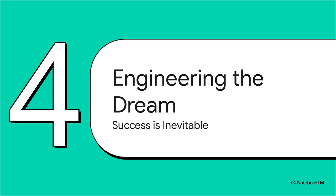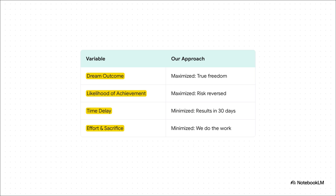The best way to get to this kind of freedom follows a clear logic, almost like an equation, that makes success feel inevitable. This framework is often called a value equation, and it's a super powerful way to think about any big project. The goal is always to maximize the good stuff, the dream outcome and the likelihood you'll actually get it, while minimizing the bad stuff, how long it takes, and how much effort you have to put in.